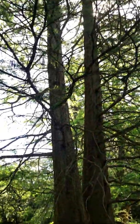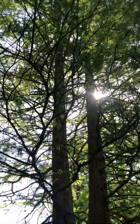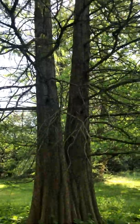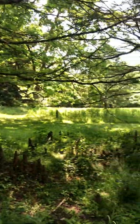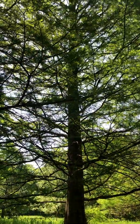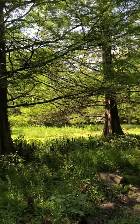Look at that. Awesome. There's very, very tall trees. The bald cypress. Awesome. What a nice treat. I'm out here fishing. Caught a couple trout, catch and release, and I find this. What an awesome spot.